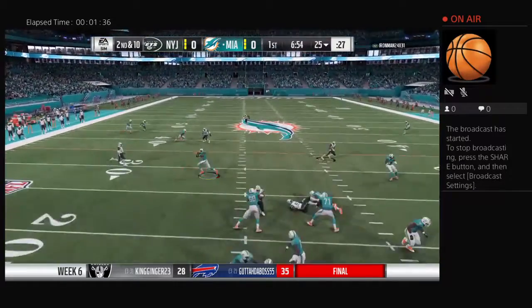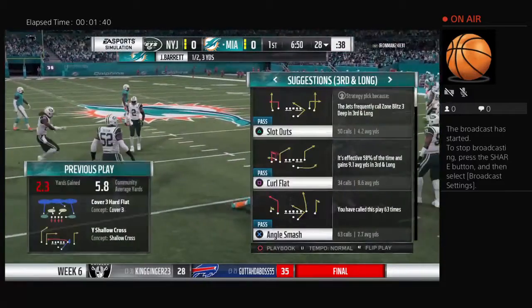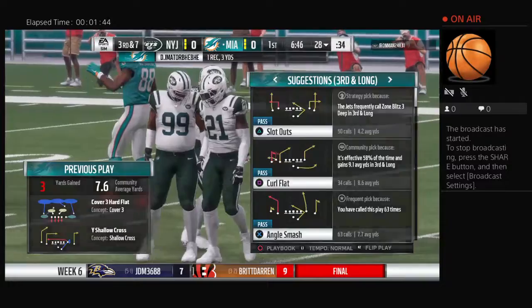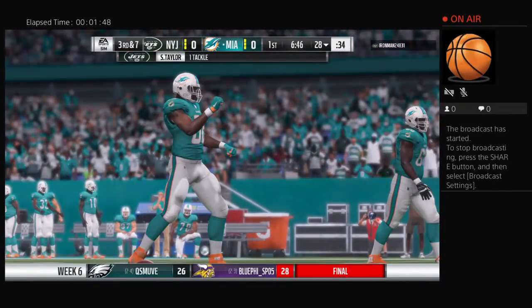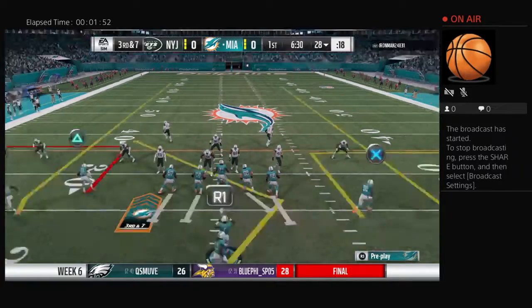Back to throw now on 2nd and 10. And it's a short one here, complete to the tight end. And this one will go to the 28-yard line. Only 3 yards on the catch. It's 3rd down. A tough spot here on their opening drive. This is 3rd and 7.